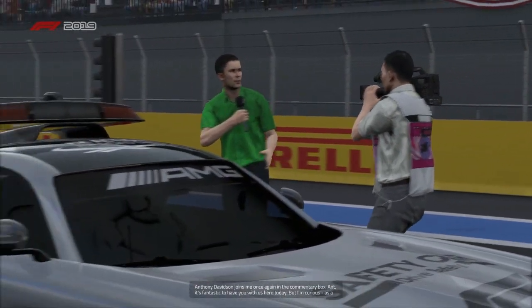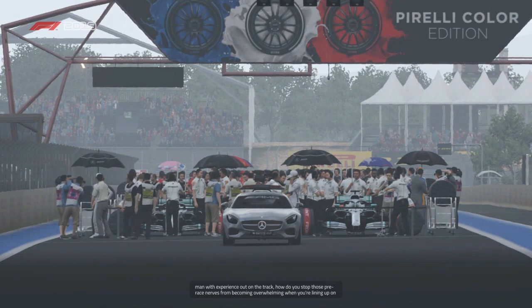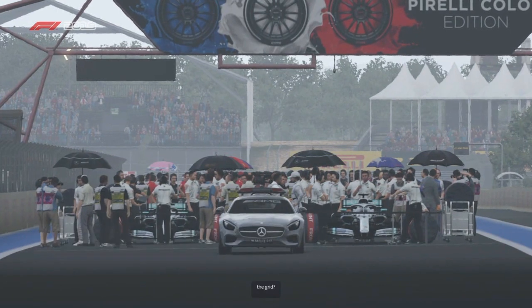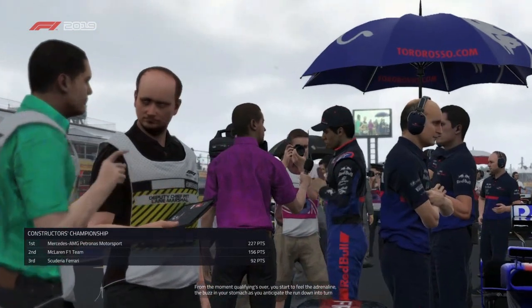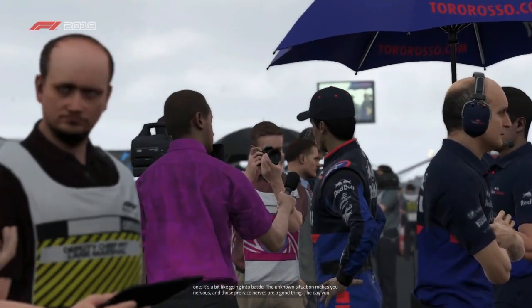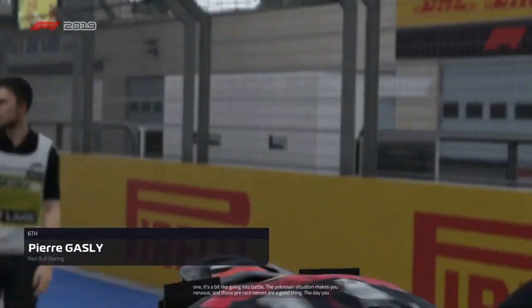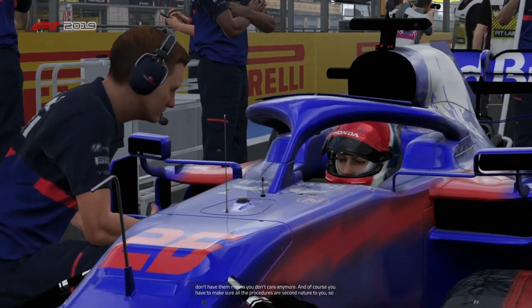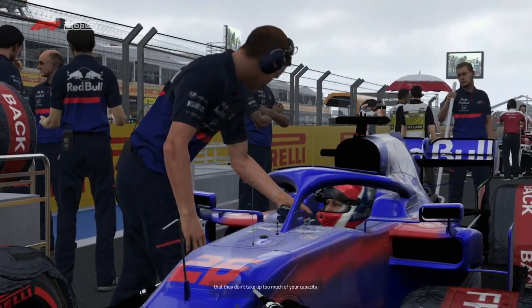Anthony Davidson joins me once again in the commentary box, and it's fantastic to have you with us here today. But I'm curious, as a man with experience out on the track, how do you stop those pre-race nerves from becoming overwhelming when you're lining up on the grid? Well, from the moment qualifying's over, you start to feel the adrenaline in your body build up and the buzz in your stomach as you anticipate the run down into turn 1. It's all a bit like going into battle, and the unknown situation makes you nervous. Those pre-race nerves are a good thing. The day you don't have them means that you don't care anymore. And of course, you have to make sure that all the procedures are second nature to you, so that they're not taking up too much of your capacity.